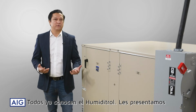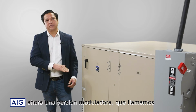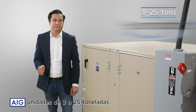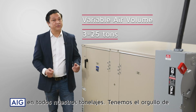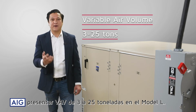And everyone's familiar with Humidity. Well, today we're introducing a modulating version, which we call Humidity Plus, and it's available from 3 to 25 tons. One feature that you've been asking for is VAV across all of our tonnages. Well, today we're proud to introduce VAV from 3 to 25 tons on Model L.